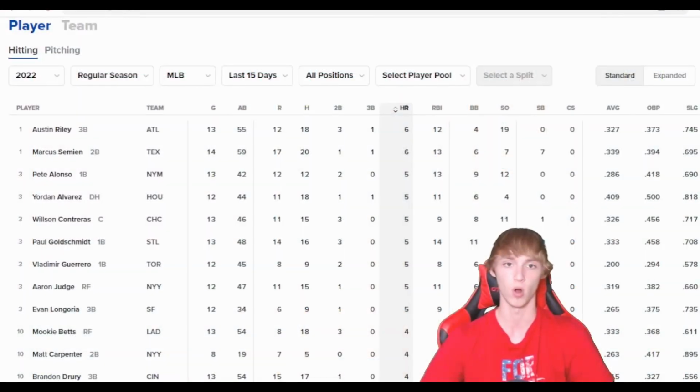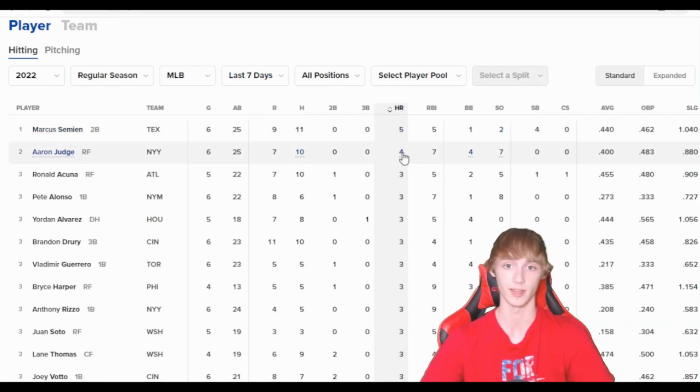As you guys can see here from the last 15 days, he has 6 home runs and is batting .339. So he has been very good. You can even switch this to the last 7 days and see that he has 3 home runs and is batting .273. So he's been very good lately. I definitely do like Pete Alonso a lot here.